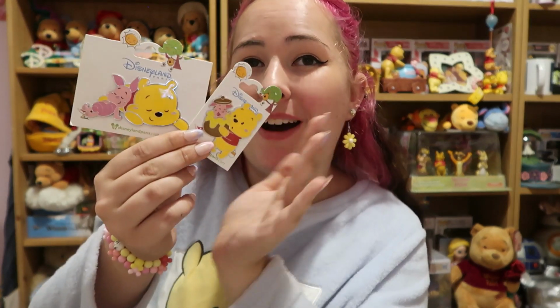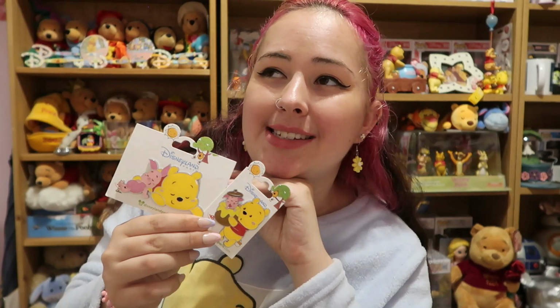So these really confuse me because they're part of a collection that got released, I believe, last summer on my July trip when I got them. My trip was pretty recently after the collection got released. So I went into World of Disney on that trip and bought one of every pin that I needed. So I bought the entire collection and I thought I was done.